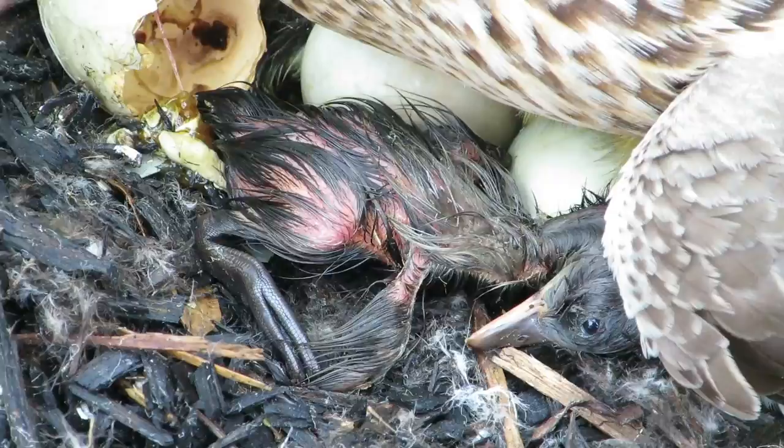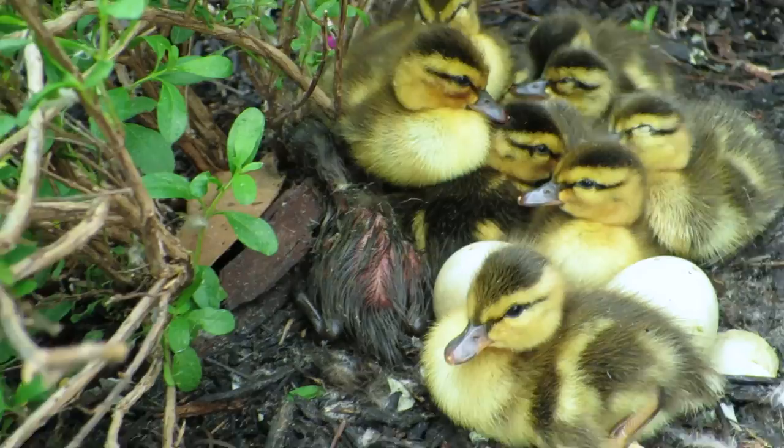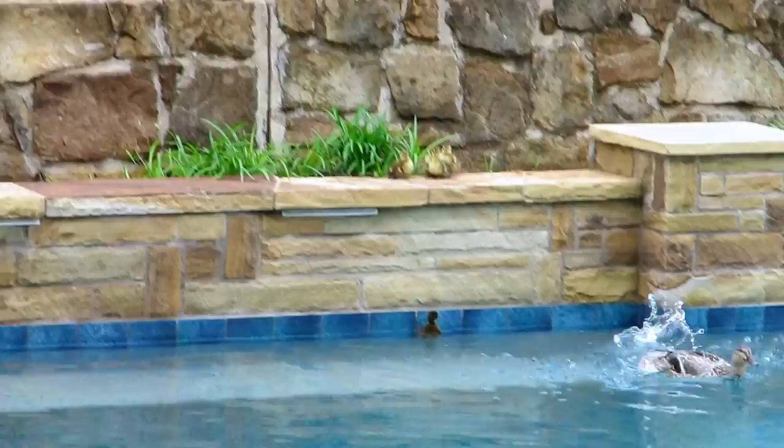Mommy duck left for a minute, so we're taking advantage of seeing the little babies. Yes, look, there's the newest one right there that just hatched an hour ago. Still drying out. This is the first time the mommy's calling to her duckies. She's like, come on ducks, come in the water. Come on little things. See, she shows them, that's how you do it.